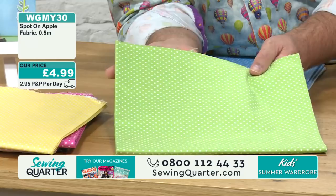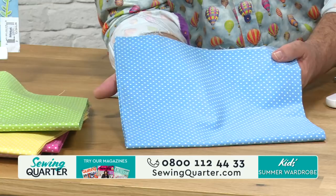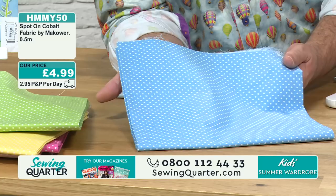Next is a blue. So I have the darker of the two blues. Yeah, they call it cobalt. It's nowhere near cobalt, but that's what they call it. $4.99 for half a metre.